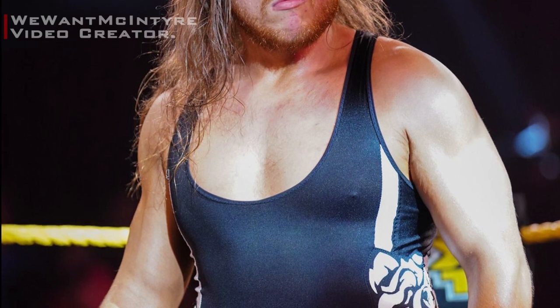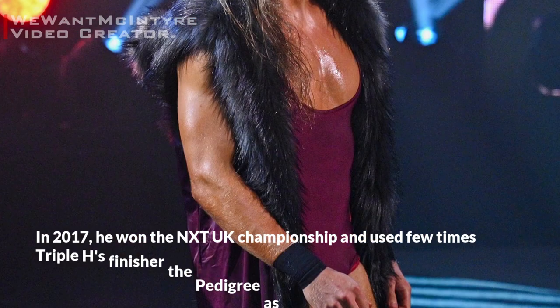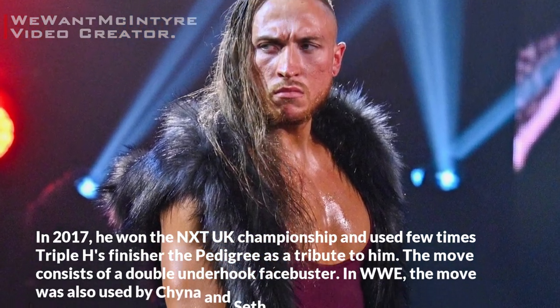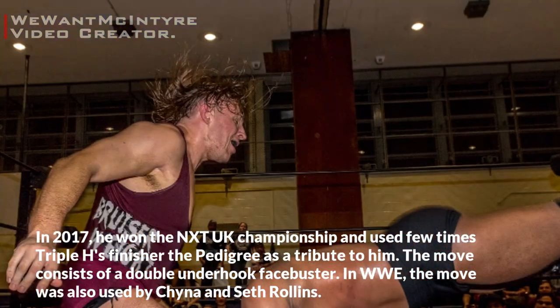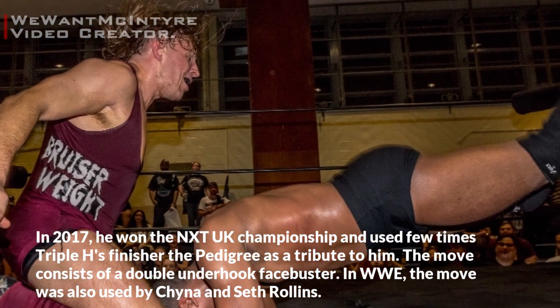In 2017, he won the NXT UK Championship and used a few times Triple H's finisher, the Pedigree, as a tribute to him. The move consists of a double underhook facebuster. In WWE, the move was also used by Chyna and Seth Rollins. Find out what this wrestling finisher looks like in the recap now.